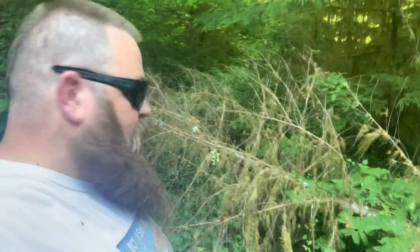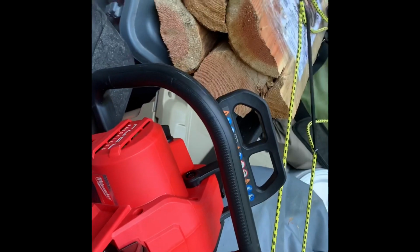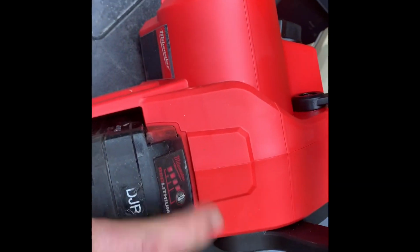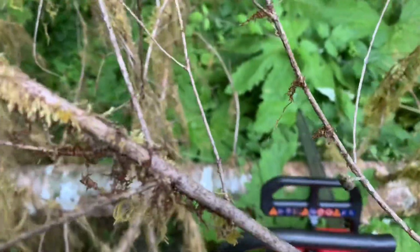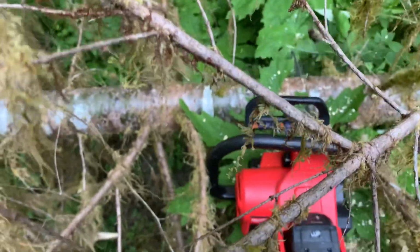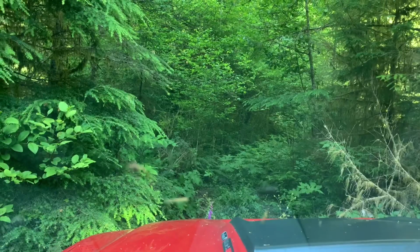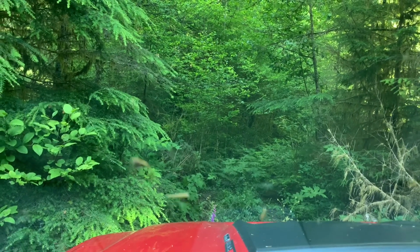Well, guys, we ran into a little snag. As you can see, there's kind of a tree in the trail. So I'm gonna get my chainsaw out, cut this beast up real quick. Check out how well this thing cuts. Well, gents, we just got her cleared out. Time to push on.